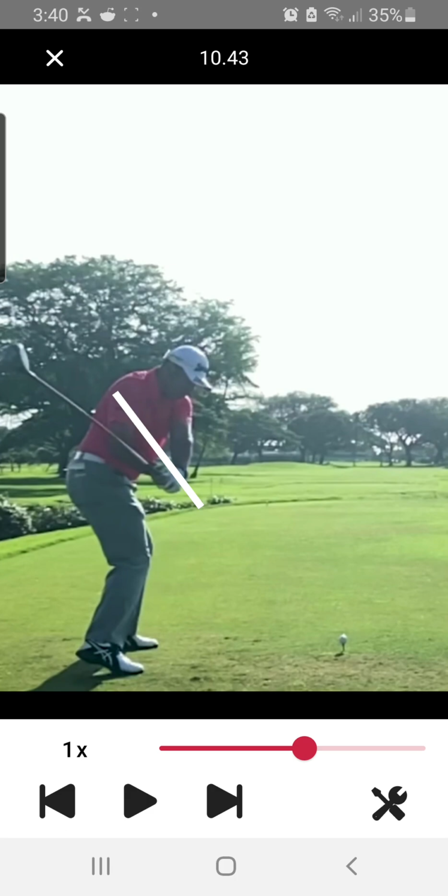Now, if I have a look at Hideki, based on this position here, he's going to hit either a fairly straight shot, or possibly he's going to hit a draw. Okay, so it does really depend on what they do through the ball. Sometimes they can do some real late movements as they hit the ball. So sometimes they can be in this position, and just before they hit it, they might swing further to the left, which means they're going to develop a bit more of a fade.